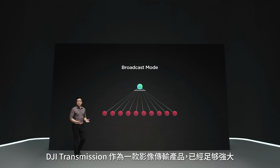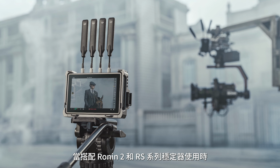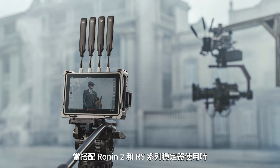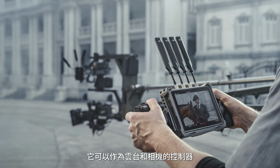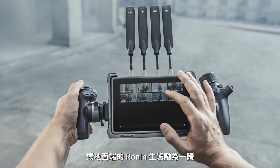DJI Transmission isn't just a powerful video transmission tool, it's also a comprehensive control system. When used with Ronin 2 and RS2 or newer stabilizers, it can work as a gimbal and camera controller, unlocking more functions and fully integrating the ground-based Ronin ecosystem.